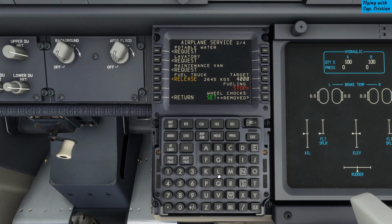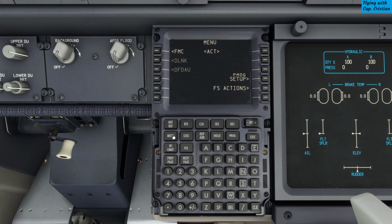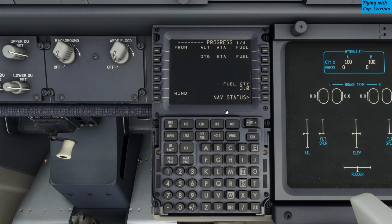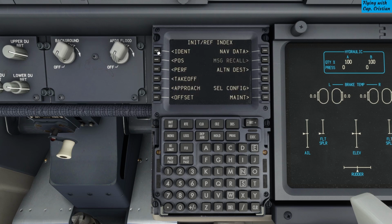let's do the CDU preparation. So we always start, if we are not in FMC mode, we select menu, select FMC, and we always start in the ident page. If the ident page is not showing, you have something else like this. You go init ref, index, ident.